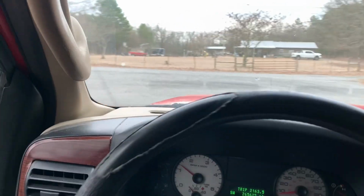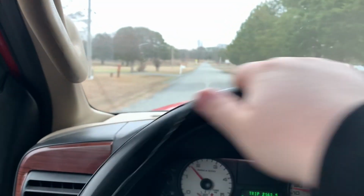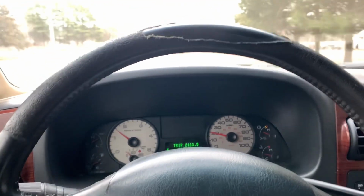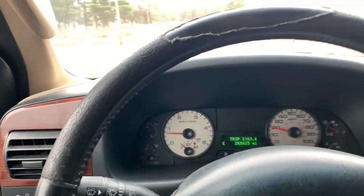But I figured I'd take a little drive in this thing and throw some diesel in it. That way when the new things go on, we can have a fresh tank of fuel and fresh things, and we'll be good. So anyway, I'm gonna head out and I will catch y'all at the fuel station.